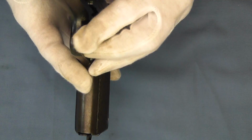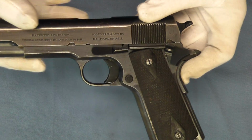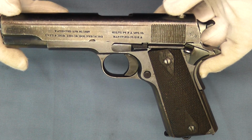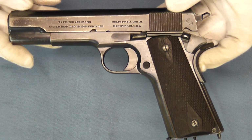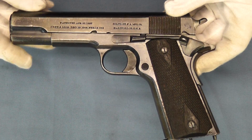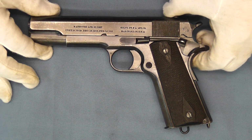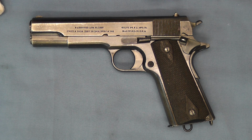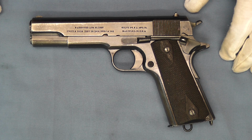But anyway, there you go. Quick look at a first Argentine Marina contract and Argentine Navy there, and just a little bit of brief history of where some of these government models went throughout the world, and some of the militaries they served in. So there you go, another interesting look at Colt automatic history.